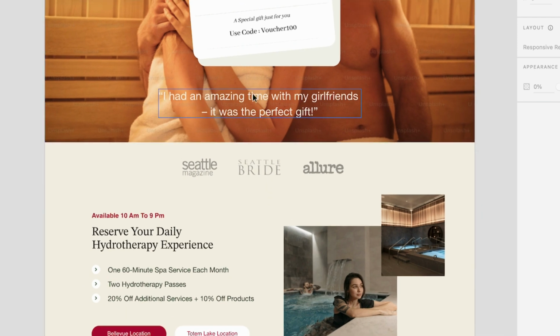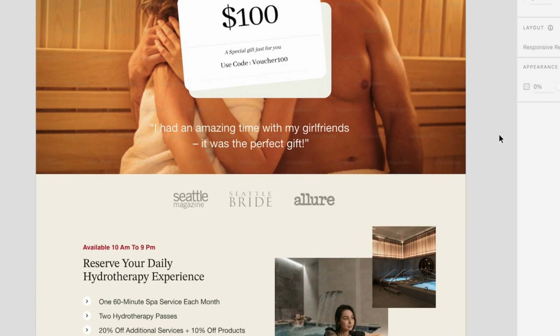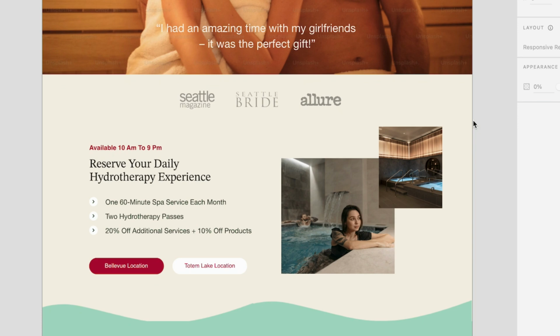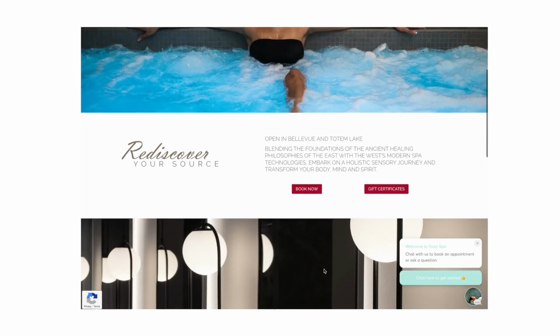Under the gift card section, we have social proof from a real customer, and below this we have these magazine features, which show that the business has been vetted by reputable sources and build more trust with potential customers. Okay, so this is what we started with.